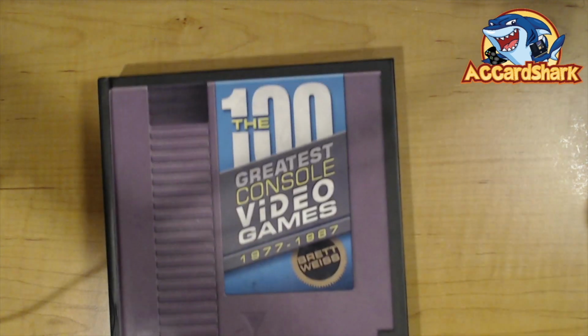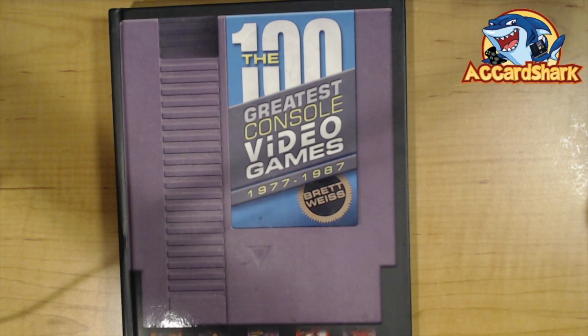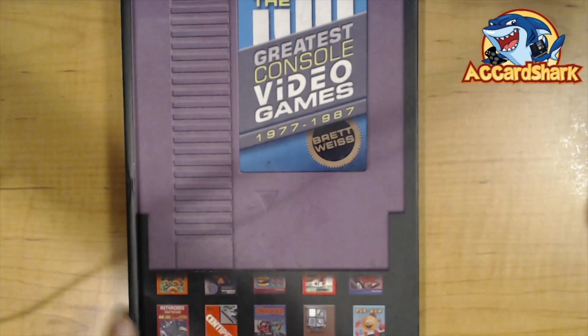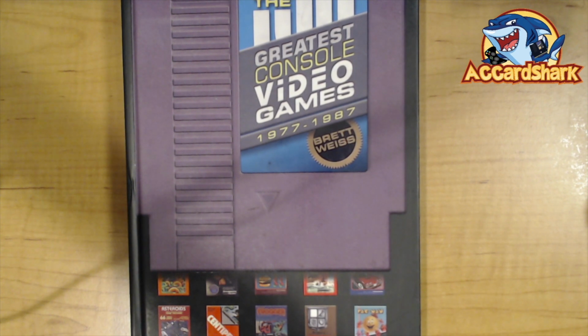The next two items I got, I believe I backed these on Kickstarter or something of that nature. It's two different books written by Brett Weiss. They just looked really interesting, and I do like having video game related books and things on my shelf. The first is the 100 greatest console video games from 1977 to 1987. If you look at the bottom of the cover art here, Asteroids, Centipede, Frogger, Zelda, Pac-Man, looks like Burger Time over here, stuff like that. So you're looking at Atari through early Nintendo, NES.